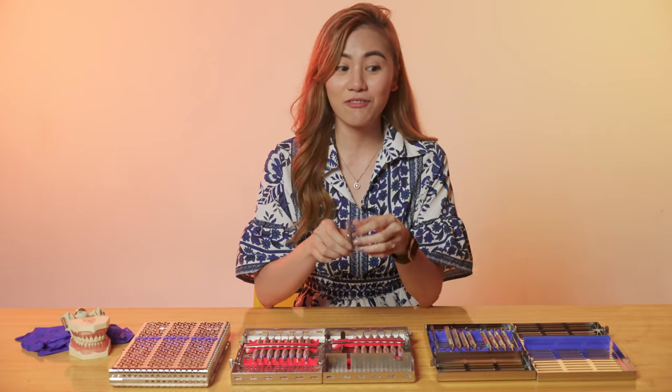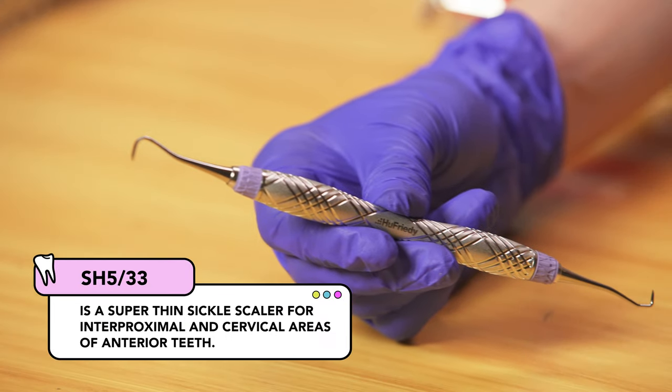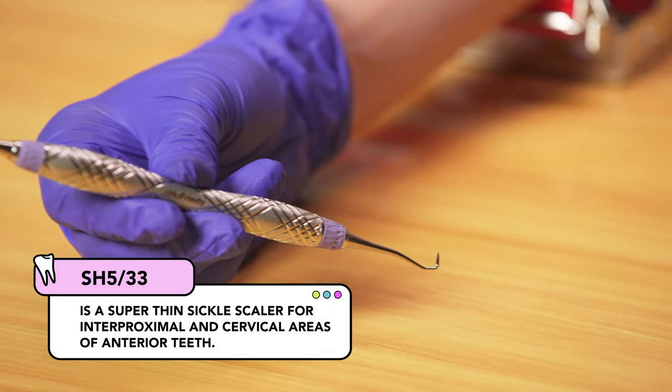Siguro we can talk about Ever Edge next time. Pero I really love this, lalo na sa dental hygienist licensure exam ko, wherein magma-manual scaling ka on a severe case. So SH5533 is a super thin sickle scaler for interproximal and cervical areas of anterior teeth. I swear, kung may dental hygienist na magtitake ng licensure exam, make sure you have this and it's sharp.